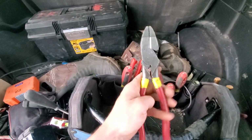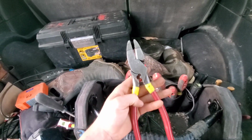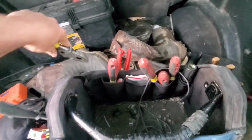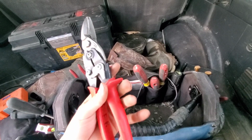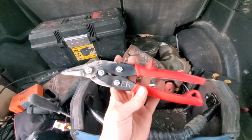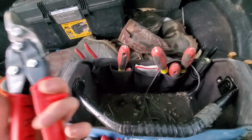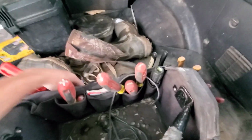For the pliers, of course, you have a lineman. These have a built-in crimper, which I don't ever use as a commercial electrician, but it's nice for automotive stuff, which I do on occasion. Next we have a pair of tin snips. I like the Crescent, but Milwaukee makes better ones, and they're all going to be about 20 bucks. So just go ahead and either save up if you have to, and get Wiss or Milwaukee. Those are the best. Don't get cheap ones because they'll hurt your hands.